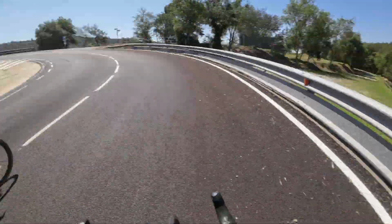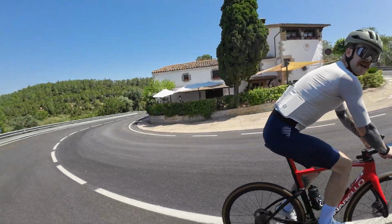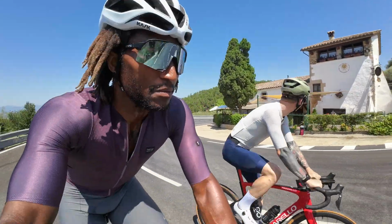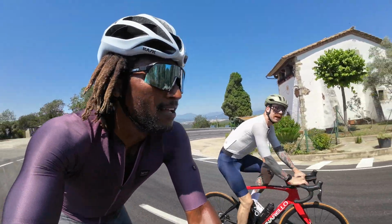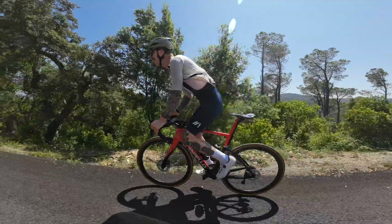Look at this view. Man. There's a little restaurant here as well. You know what this is called? No idea, but they're open for beer. Good place to stop for a beer on a day like this. Non-alcoholic for me. Yeah, sin alcohol. Siempre sin alcohol.